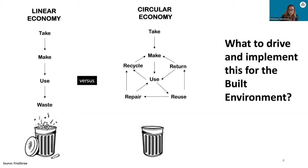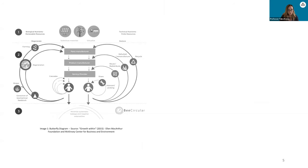I'm not going to dwell too long on this because, since you're all here, you already know about the background. But I would like to emphasize the big question, or the big answer, that we're all seeking actively as built environment professionals, architects, researchers, and designers: how to drive and implement a circular transition for the built environment. I'm sure you're already familiar with different versions of this butterfly diagram from the Ellen MacArthur Foundation and McKinsey, which explains the principles of the closed loop system concept of the circular economy.